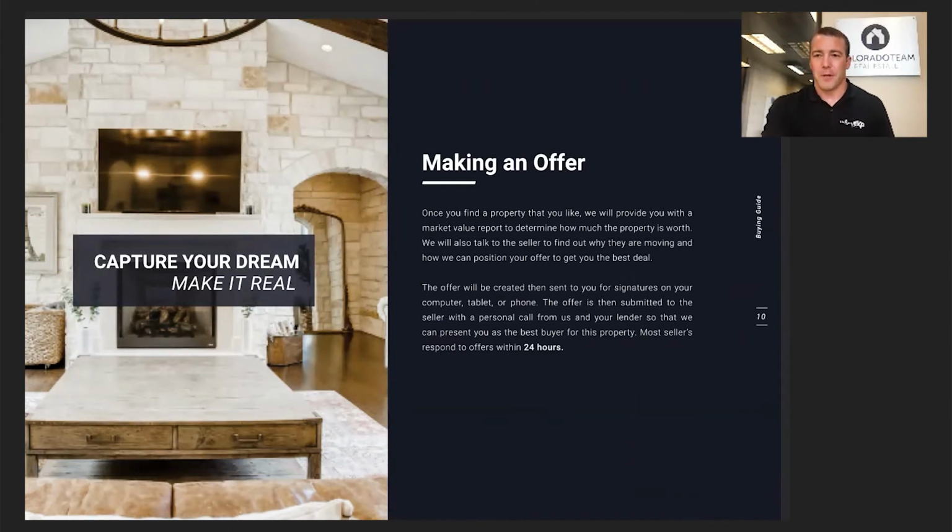So we're going to take your offer. We're going to send it over to the seller along with your proof of funds or your pre-qualification letter. And if you're working with a lender, we're going to have that lender call the seller's agent and present you as the best possible buyer for this house. And then most of the time, the seller's going to take about 24 hours to get back to you on your offer, whether they accept it, they counter it, or they reject it. So those are the 3 outcomes for an offer whenever you make it.